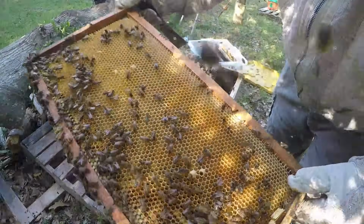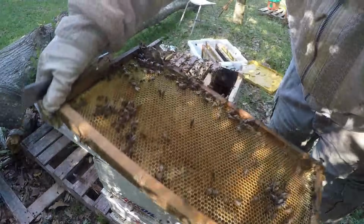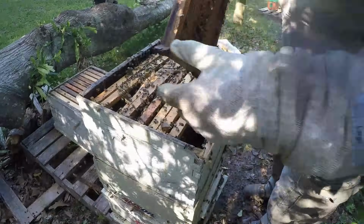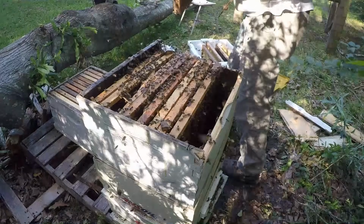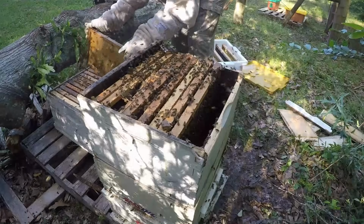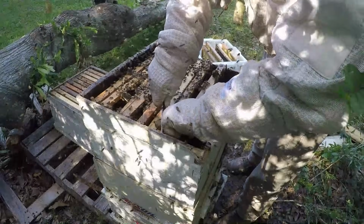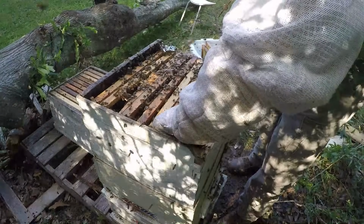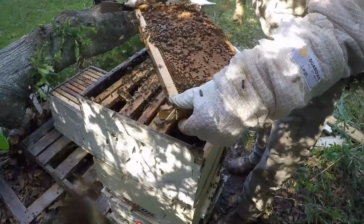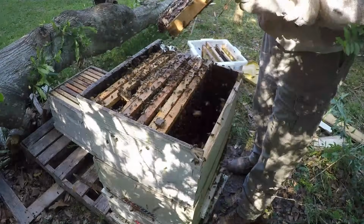And by the way, this is some of that comb that I brushed off and just waxed. Look at it. They've drawn it out and they got eggs in it. So, queen is gone, it looks like. Still going to look carefully for her though, but you never know. We'll get a cell to them.